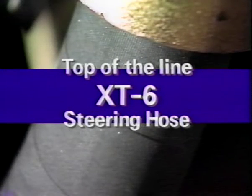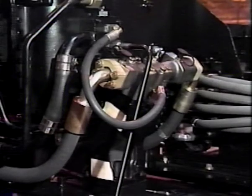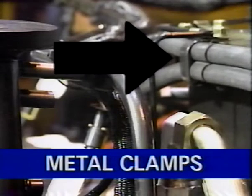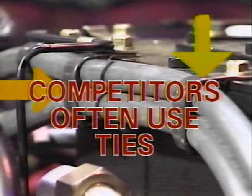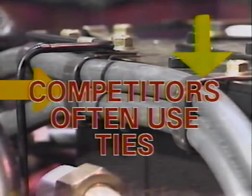Top-of-the-line XT6 steering hose handles high-pressure oil flow in the unique differential steering system. All hydraulic lines use metal clamps to keep them aligned. These clamps use a neoprene coating to protect the hoses. This is unlike our competitors who often use ties to keep their lines secure.